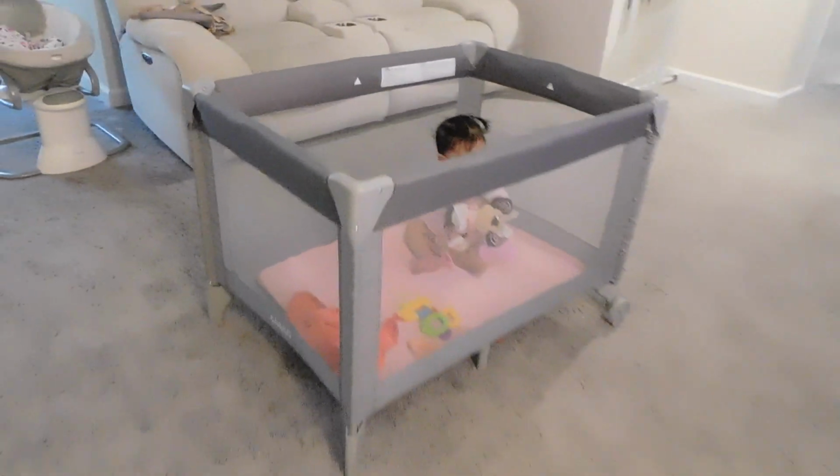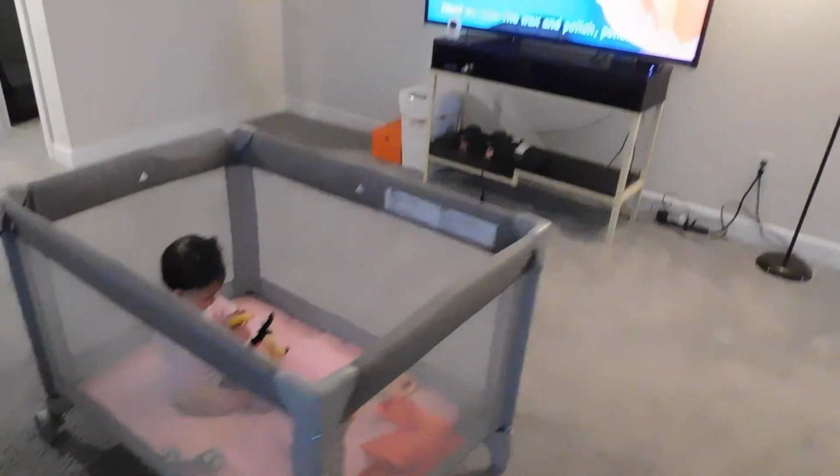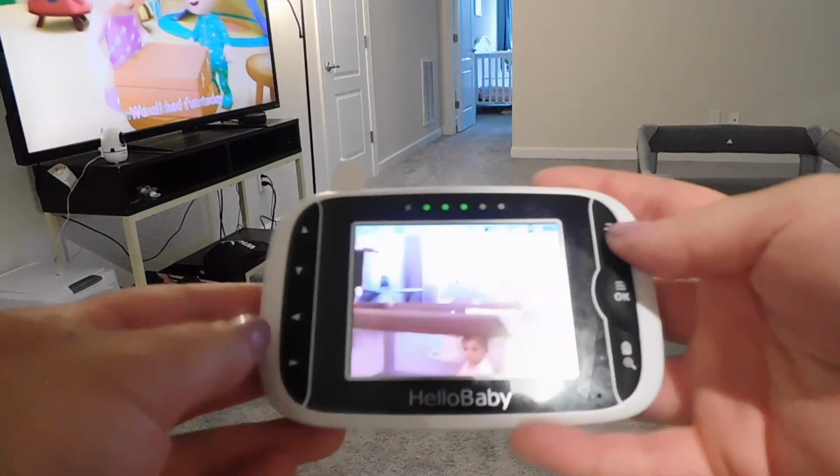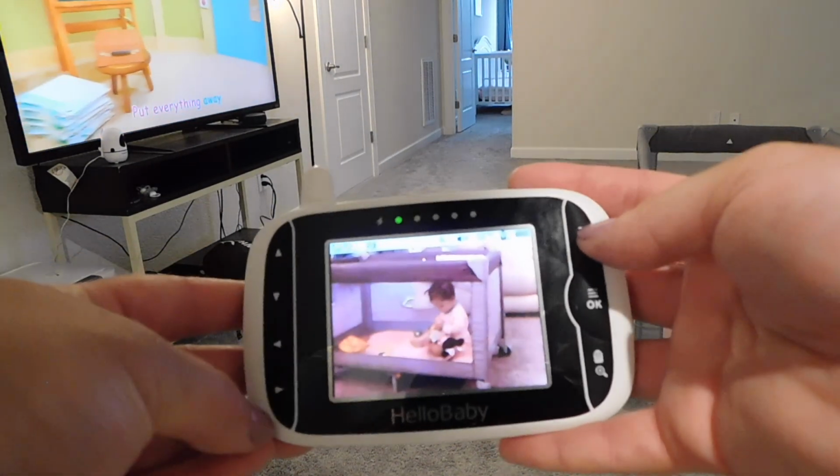She does normally wake up at 8 a.m., but today she woke up a little bit early, and on days when she does wake up before I can take my shower, I'll just go ahead and put her in her pack and play while she watches TV, so that way I can go ahead and shower and get ready for the day.